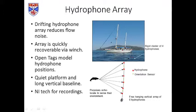We couldn't put a static system in the water because we just didn't have the funding. I'm sure most of you, or a lot of you, will realize how expensive it would be to put an underwater frame or something in an 8-knot current. So we needed to use a drifting system.